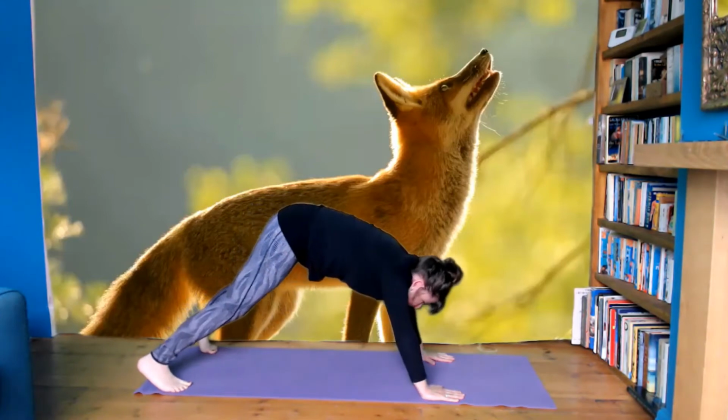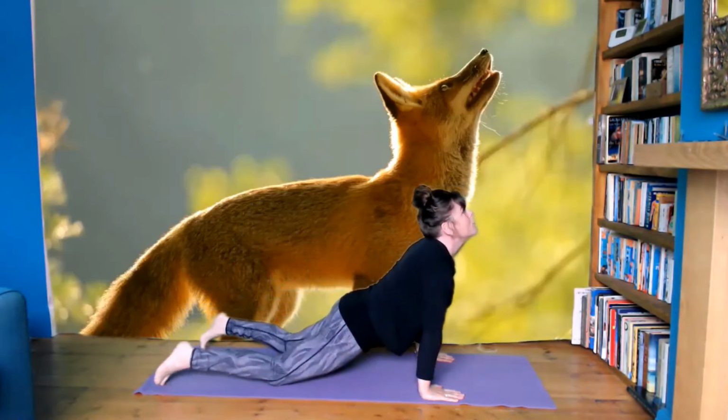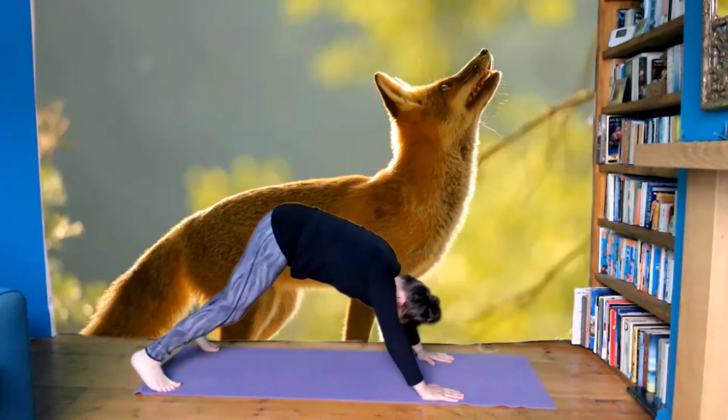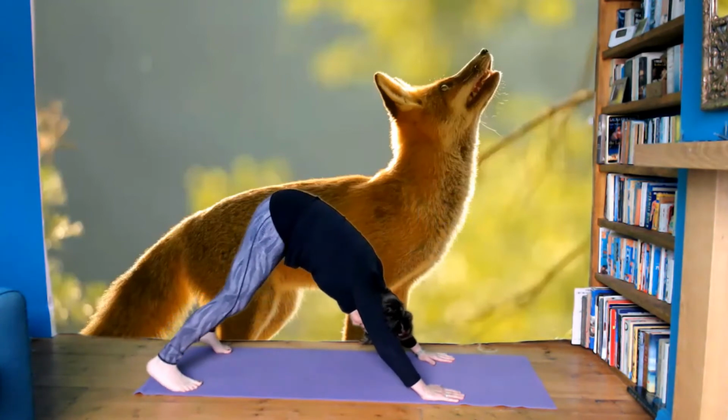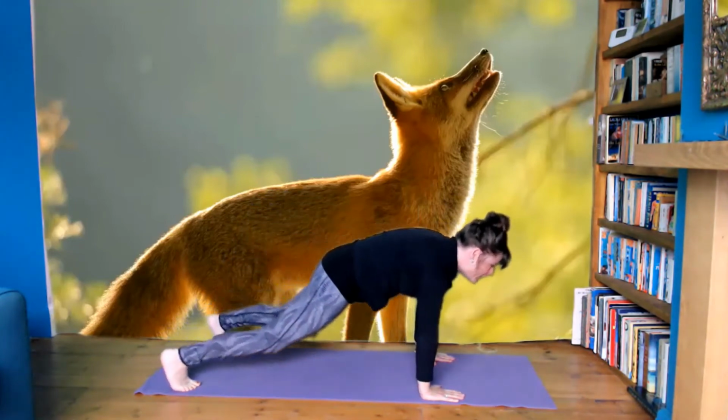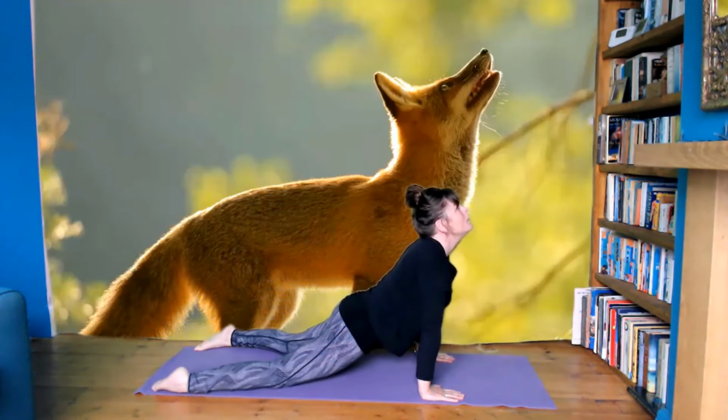And then maybe the fox is howling at the moon. Ooh. That wasn't a very good fox howl, was it? Can you do a better howl than that? I bet you can. Ooh. And then up, back into stretching, get the stretching out, and then howling at the moon. Ooh. Ooh. That sounded more like a pigeon. I don't think I'm very good at this howling lark.